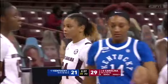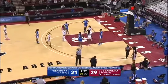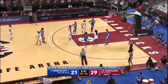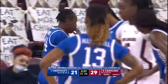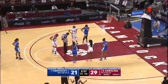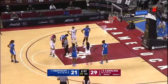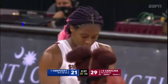Now that was number 3 on Edwards. Fouling Boston also puts South Carolina in the bonus. So 3 on Edwards, 2 on Owens, 2 on McKinney, 2 on Howard. Edwards will check out with her third, and Boston is going to go to the line. She's 0 for 2 from the floor, 1 for 2 from the line.